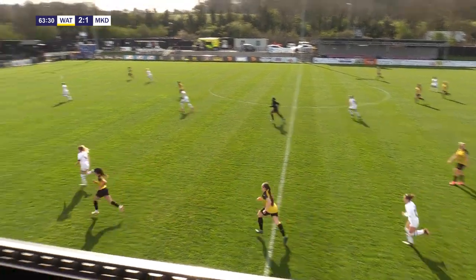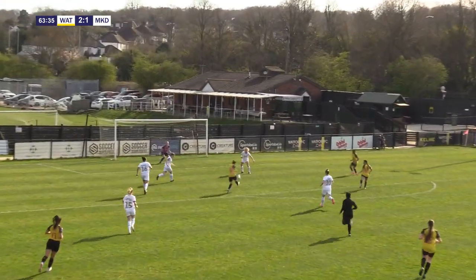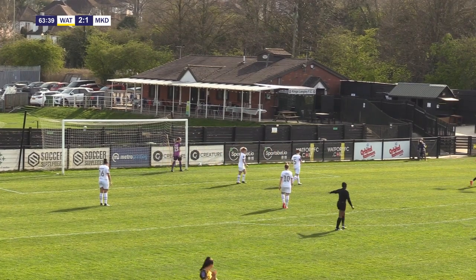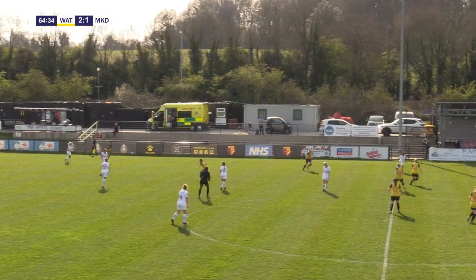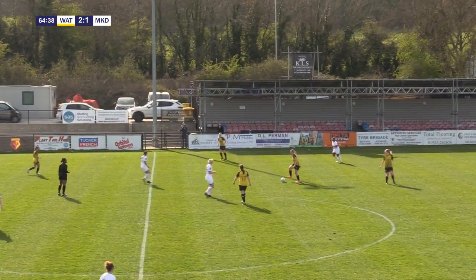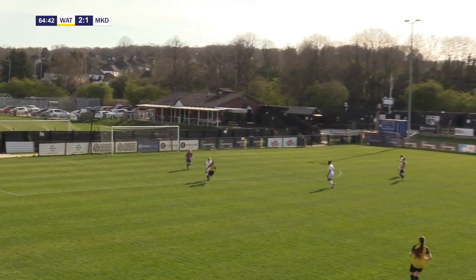And now Ward released, and MK Dons opened up the back here. Helen Ward cuts in, goes for central and curls one in. Oh, not a million miles away either. In the passion of trying to get on to the next round. The Premier Cup game in women's football in England.